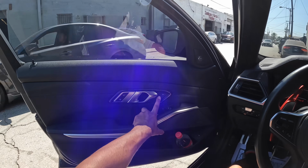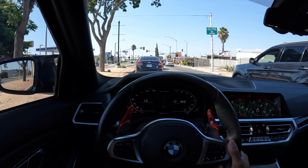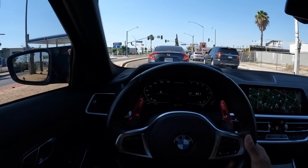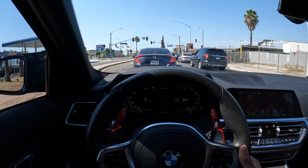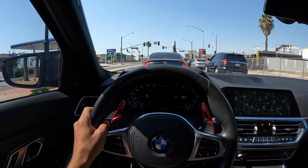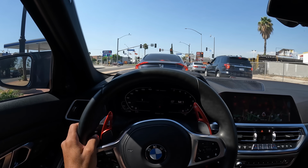Damn, dog. I'm trying to find somewhere I can open it up a little bit, but so much traffic and little roads over here. But definitely right away I can feel the response is there, like a lot sooner. It's way more responsive. Coils feel good so far.